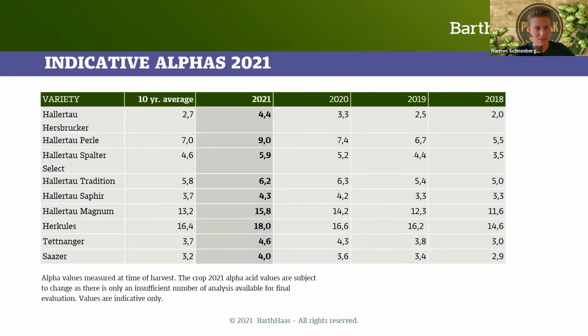So next, let's look at the alpha values. I really wanted to show you some numbers today. Unfortunately, we don't have the final figures yet because there just hasn't been enough analysis of the raw hops. So those are still indicative alpha acid values, but I think they can still give you a very good idea of how the varieties would look in alpha acid contents. In the very left column, you can see some key varieties that are important for the market. Next to it, you can see the 10-year average, which is always calculated. And next to it, you see the values of 2021.